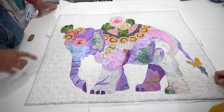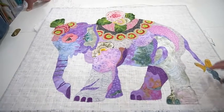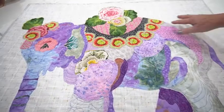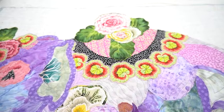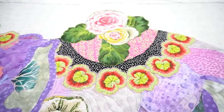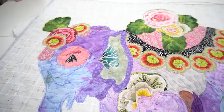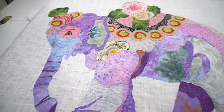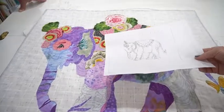What was the inspiration behind this piece? Well, I wanted to do a circus-type elephant, to use a lot of floral fabrics and fun fabrics that I could fussy cut out and use for fringe, and use the flowers from big prints and cut them out. So this is more of a collage quilt. And I do love to do collage also. So I just would pick flowers and things that I thought would look neat for the headpiece and on the back.